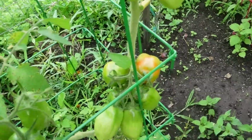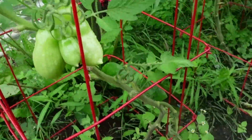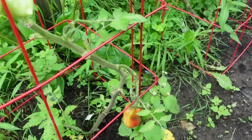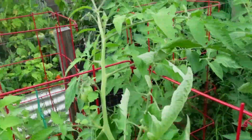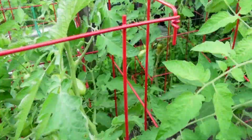Here's all the San Marzanos. And those I will be freezing until I can can them. And I'm doing a video showing you how I do that.